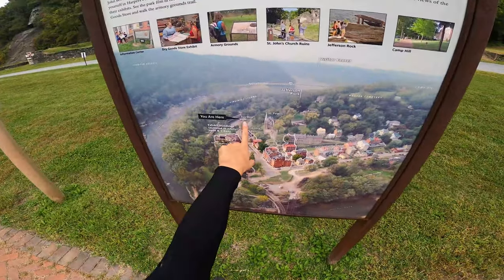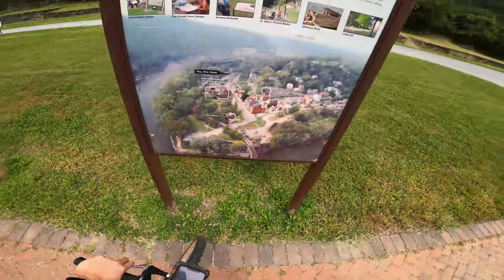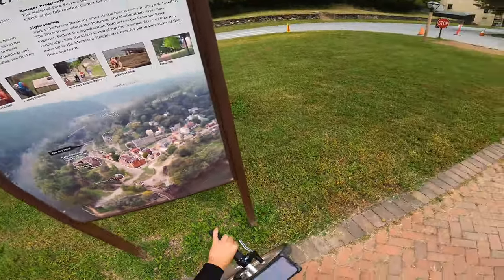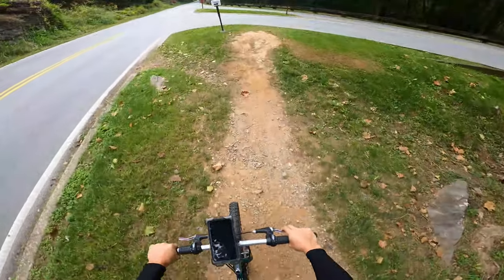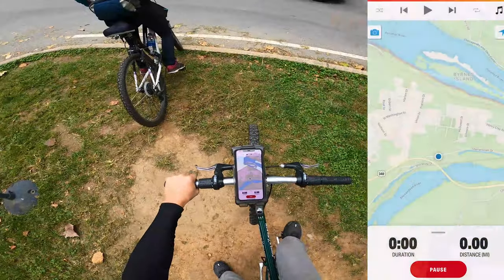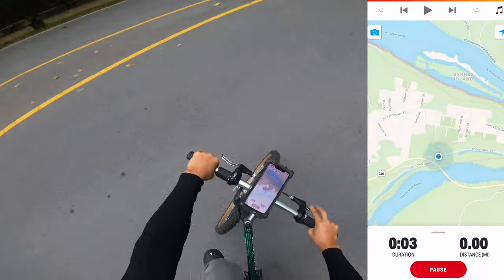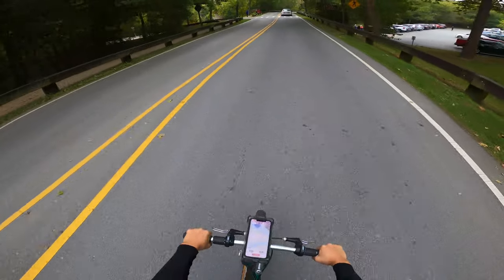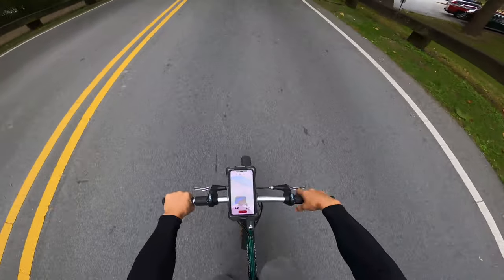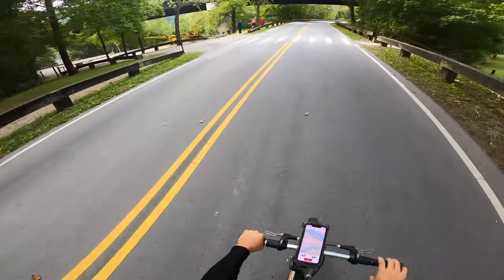We are here at the bus stop, down this way, and down this bridge. All right, let's do it. Start workout. All right. So we're gonna go around the side here.